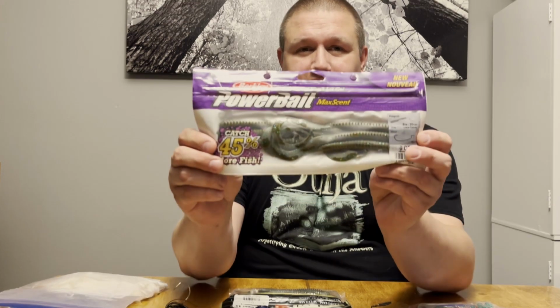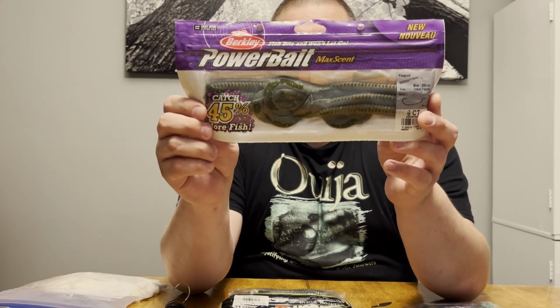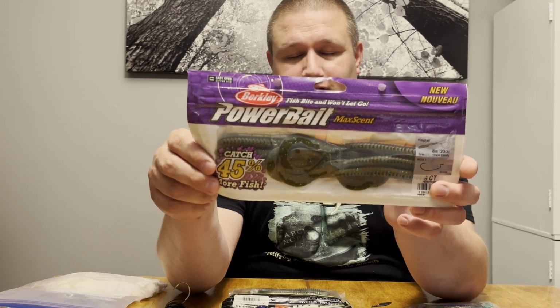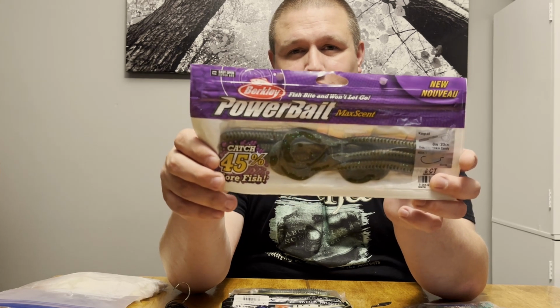But I'm going to show you guys some techniques that aren't much different than what we do during the day for bass, but they're slightly larger, maybe even more heavy at times. My number one favorite bait to use that's not a hard bait is a big plastic worm, a big curly tail, like this Berkley PowerBait MaxScent curly tail worm, or a Zoom curly tail worm. Any curly tail worm that's 8 inches or longer, 8 to 12 inches, but I normally go with 8 to 10 inch curly tail worms at night.